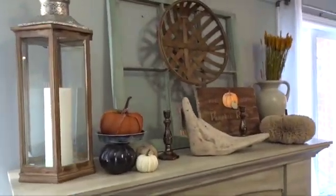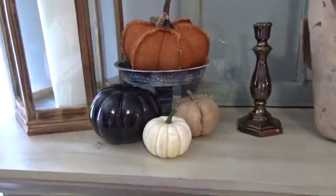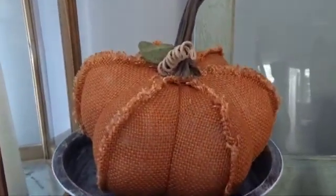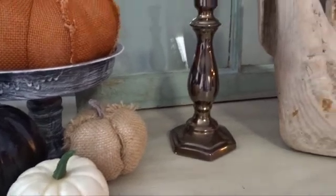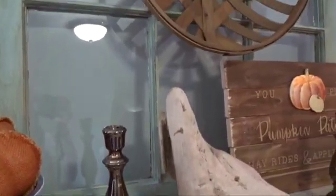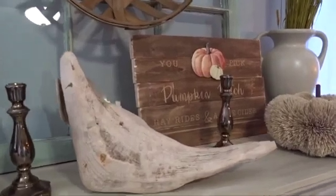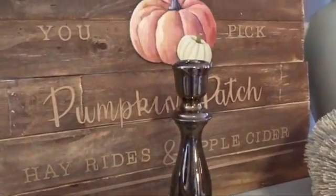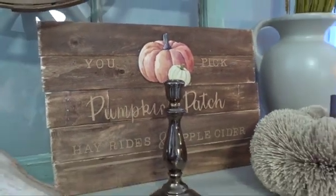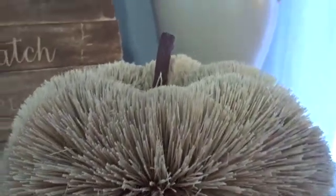Over on my fireplace, I think this is the least amount of decor that I have ever added to a fireplace, but I just love the way this fireplace turned out. Love using hay for that natural element, and this porcupine pumpkin is just absolutely stunning, and I think I love it more this year than I did last year.